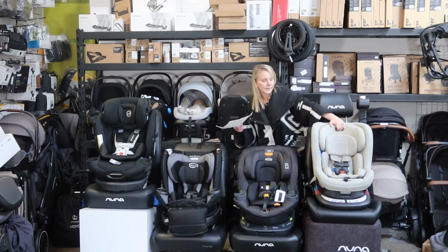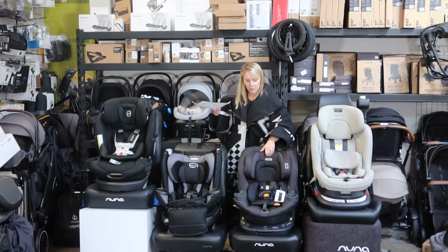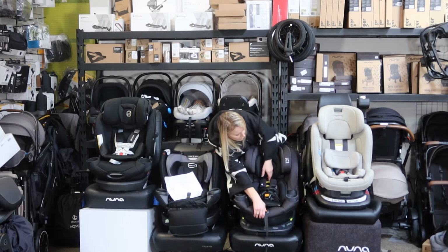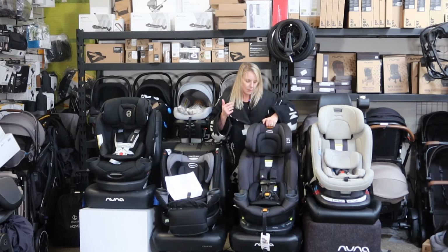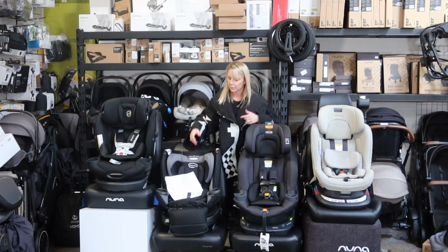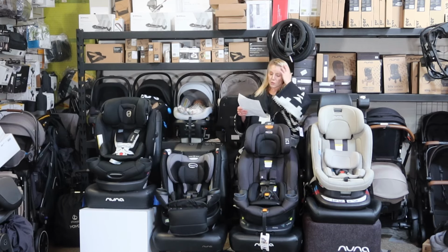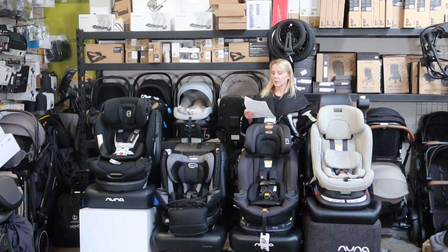Other things to keep in mind, harness height. So that's going from the bottom of the seat and raising the harness up to its tallest height. So how much butt to shoulder space do we get with each one of these seats? The Rev is the shortest. It's a 15-inch seated torso height.